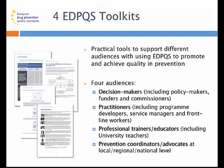So there's one toolkit that helps decision makers select activities that represent high quality for funding and other forms of support. There is a second toolkit for practitioners, which helps them to assess the quality of their own work and improve the quality. There is a toolkit for professional trainers, which contains materials that can be used to deliver training on the EDPQS, and this presentation is taken from that toolkit. And the 4th toolkit supports prevention coordinators and advocates who want to develop quality standards, who want to promote quality standards, or who want to translate existing EDPQS materials.